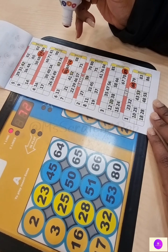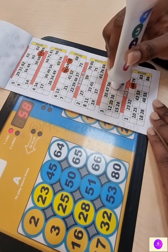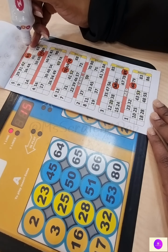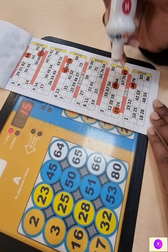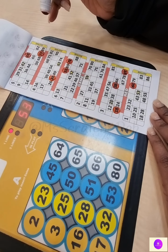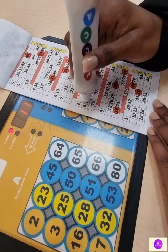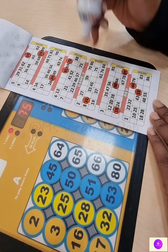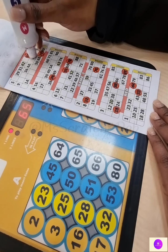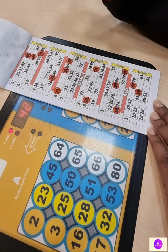7 and 2, 72. 5 and 8, 58. 6 and 2, 62. 1 and 5, 15. 3 and 4, 34. 5 and 3, 53. 11, all the ones, 11. 7 and 5, 75. 6 and 5, 65. 1 and 3, 13. 4 and 2, 42.